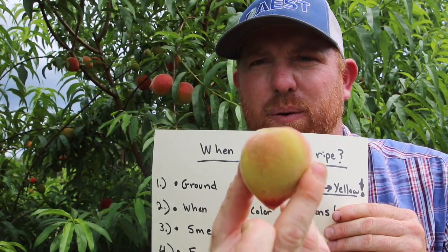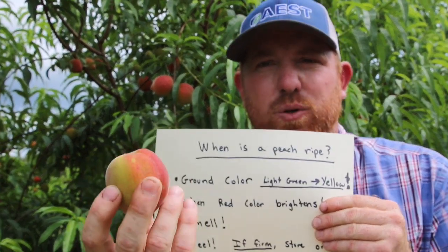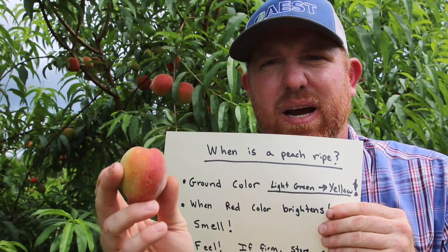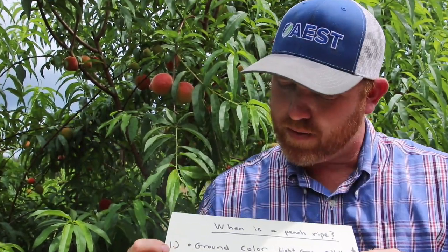Now, you can pick it with a little green on the back. Like I said, they will ripen off the tree, so you could pick it, you could store it, and in a day or two, this peach would be ripe. So that's one way to tell if a peach is ripe.